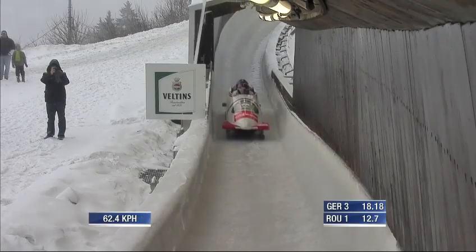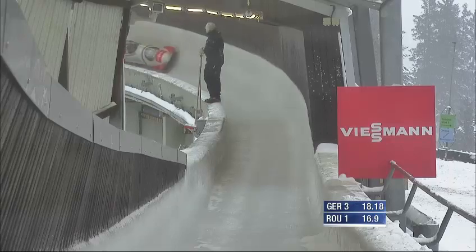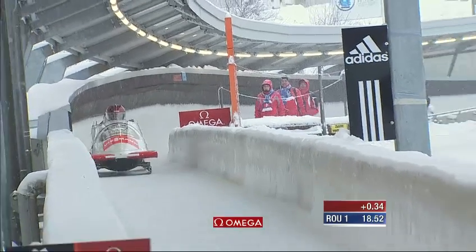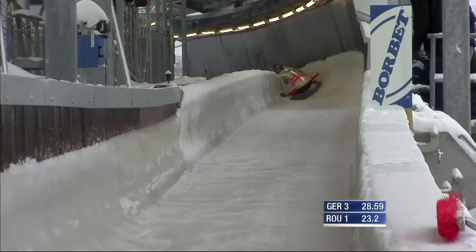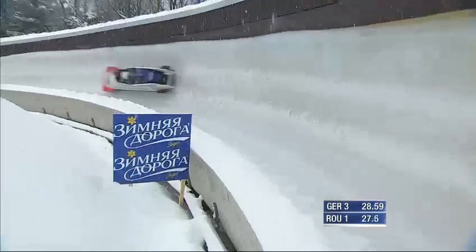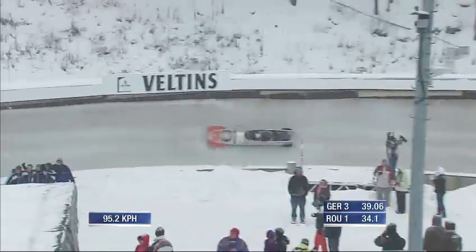Look at the speed. Give them credit. 62.4 is not a bad speed for a sled with this type of experience. Well, of course, Andy will have started his career driving here. This is where the family live. His dad, Paul, who's the coach, runs the taxi bob service here, so he's probably going to be doing a lot of taxi bob drives himself. Yeah, he may well have more trips down this track than any other driver.